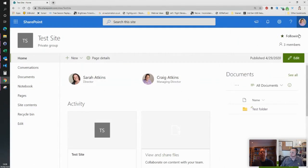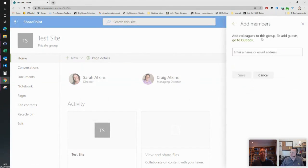If we want to start adding other people, one of the things it says here is we can go to Outlook, and this does work. If you click Go to Outlook, it will take you to Outlook web access, so Outlook in the browser, and you can add in external contacts, as long as you're allowed to share externally. That will work, and it will invite those people.